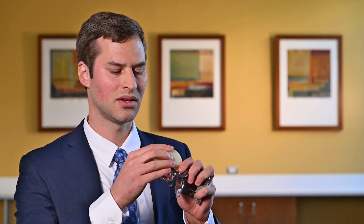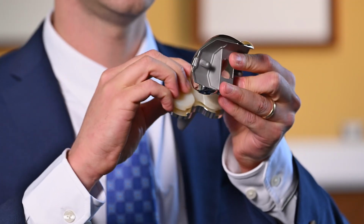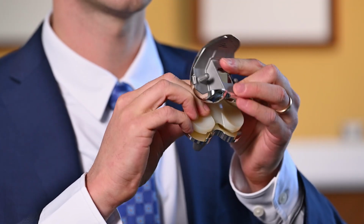In knee replacement surgery, we remove the arthritis from the ends of the femur and tibia bones, which make up the knee joint, and then replace the joint with metal and a piece of plastic. This entails a titanium piece of metal that goes on the end of the femur, a titanium metal tray that goes on top of the tibia, and then a piece of plastic that goes in between, and this makes a nice, smooth, gliding surface for the knee to function.